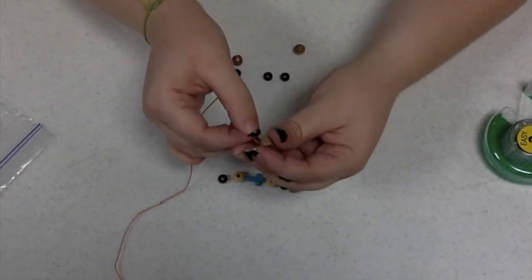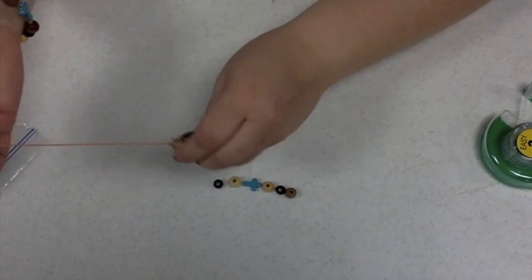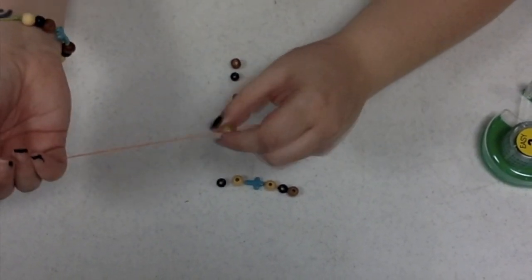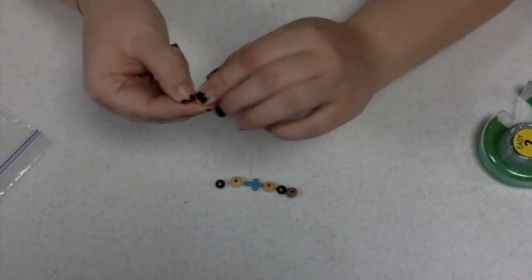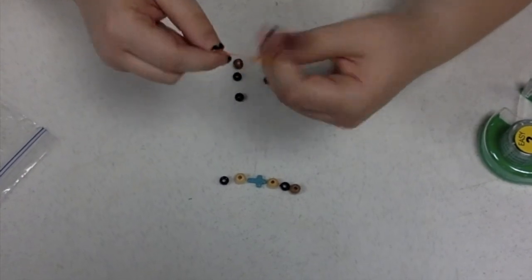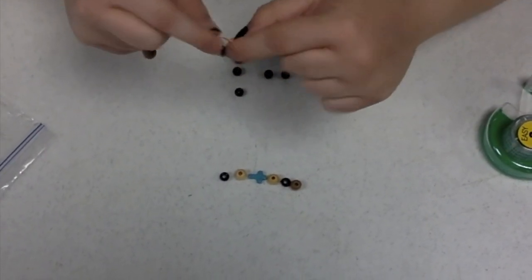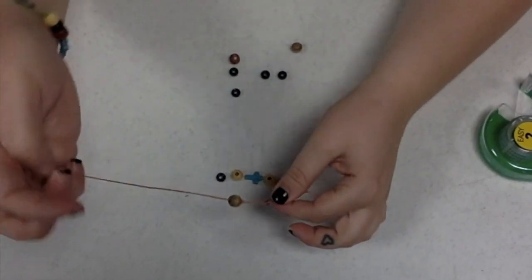So first it's the dark brown. Slide it all the way down. Oop, now this one slid right over that knot, so you might need to double knot your knot so it doesn't slip off. So there, that knot is right on top of the other. It's a little bit thicker.